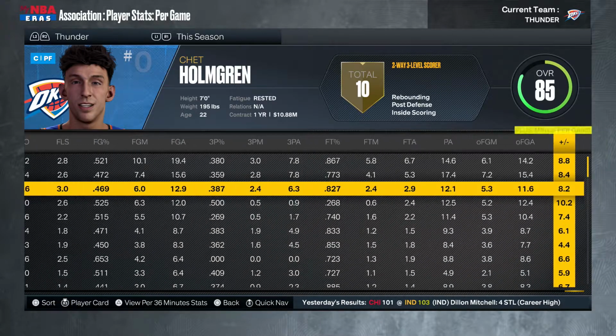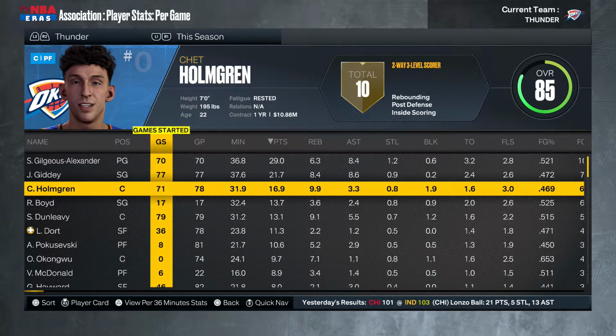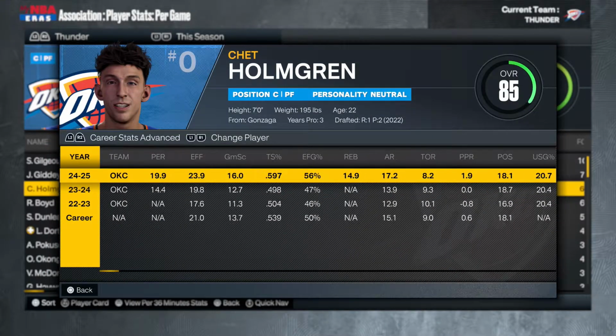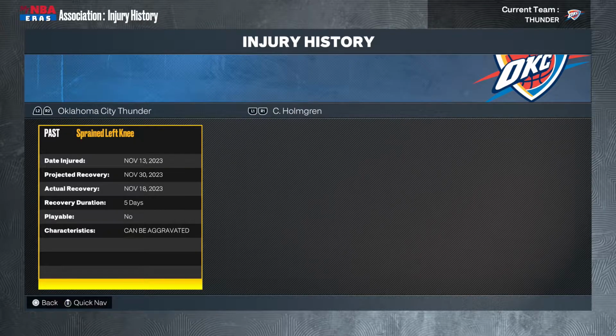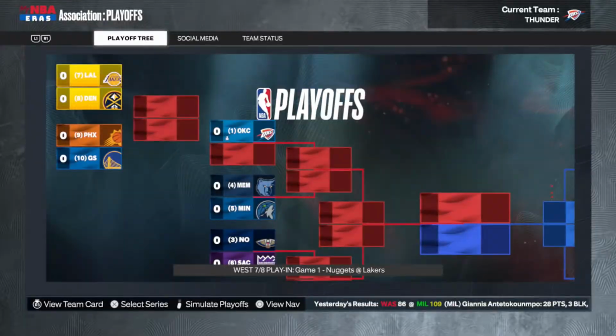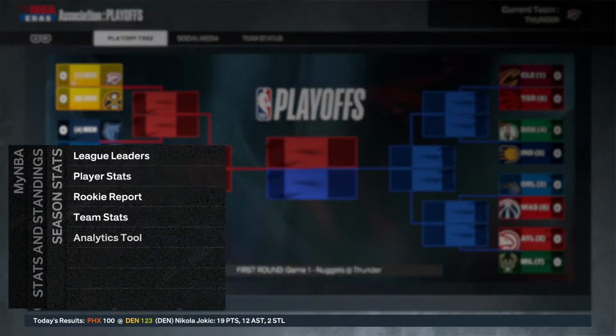How about games played? Did I skip over that? I may have. Games played 71 out of 80, or games started 71. Any notable injuries? I know this injury screen is basically useless. We look up injury history. So he had a sprained left knee, out for 5 days. I mean, that's fine. That's serviceable. But the Thunder were really good. The number 1 seed in the NBA.